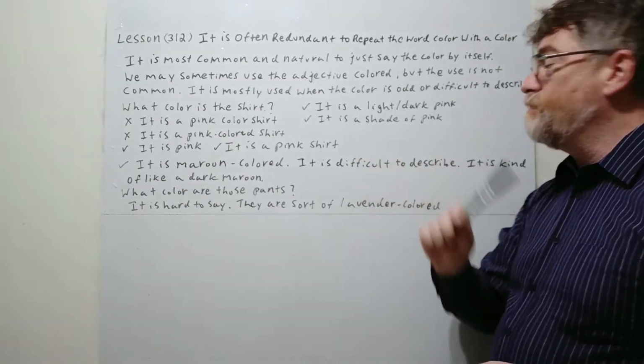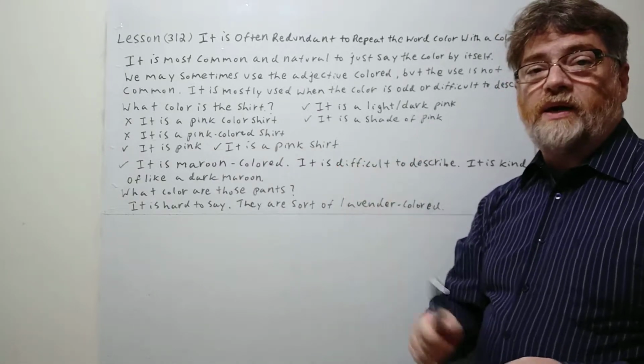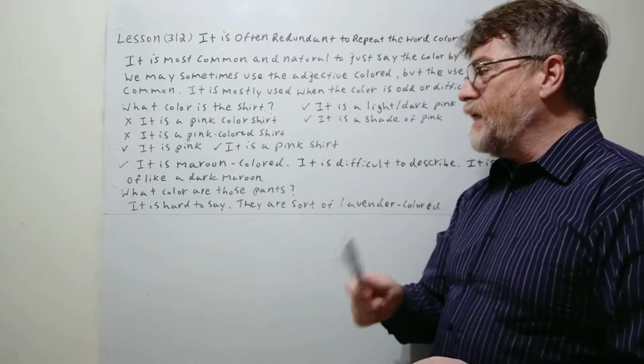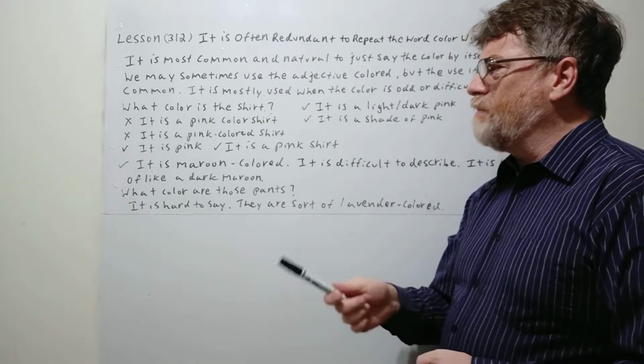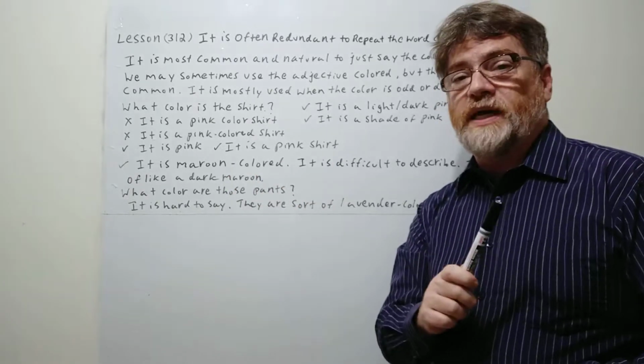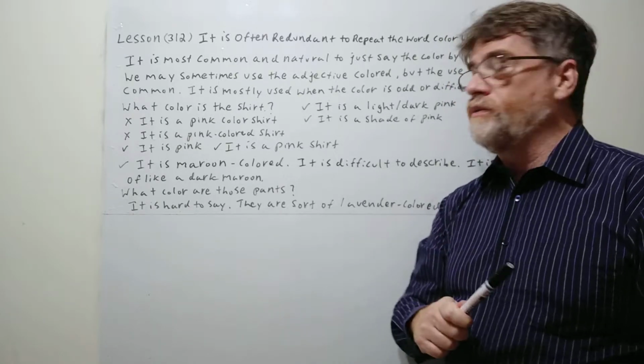You could say it is a light pink, it is a dark pink, it is a shade of pink, or it is a dark shade of pink, or it is a light shade of pink. It's a lot of things you could use, but we probably would not use it this way. This is the way some students make a mistake. So they probably wouldn't say it is a pink color shirt or a pink colored shirt.